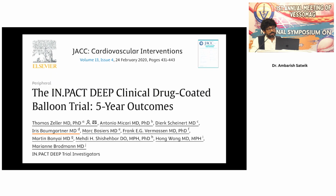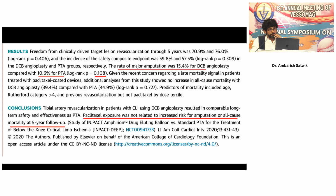In response to Katsanos, Zeller et al. bring this in, which is the 5-year outcomes of the IMPACT DEEP. Remember, not impressive study in the first place, which established that numerically there were higher amputation rates, and a 5-year follow-up reveals the following, that numerically, again, the amputation rates were higher for DCBs, but look at the p-value, 0.108. It's not clinically significant, but at least it's established that it was not linked to higher mortality. All right? And I think this was Zeller's 5-year follow-up, which was built into the original study, and which should have come out earlier, comes out later almost as a response by the industry to Katsanos' meta-analysis.